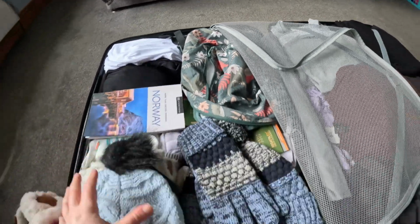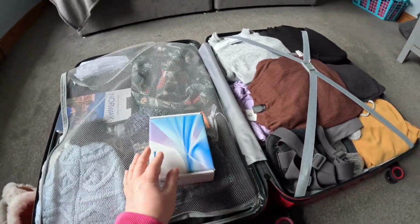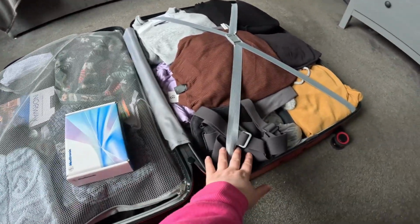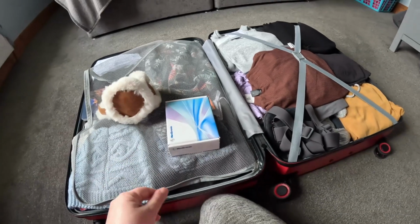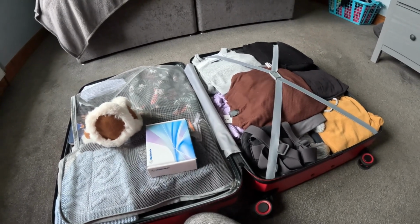The Norway book, just the regular stuff. So, and I'm gonna put that in now too, gonna pack it right in there, and then the GoPro stuff. So I think I'm nearly ready. If I can squeeze them in, I'll be happy. Yeah, that's my regular packing, so I'll just finish off this video now.